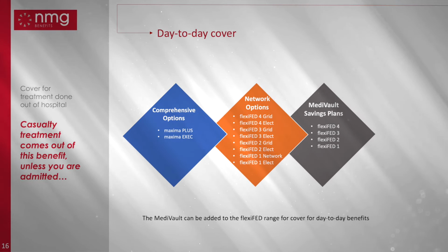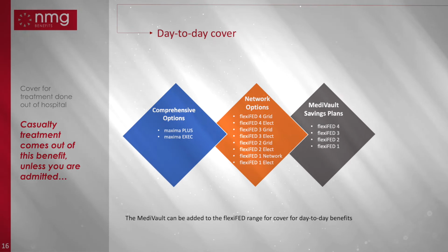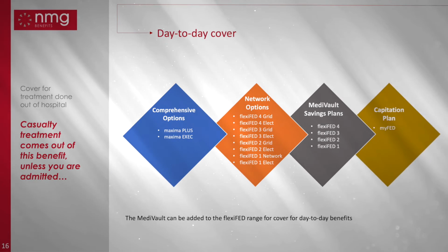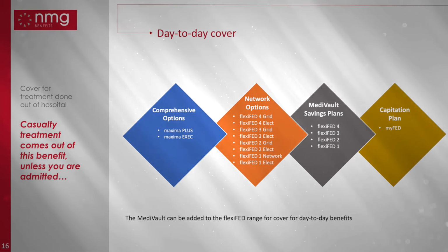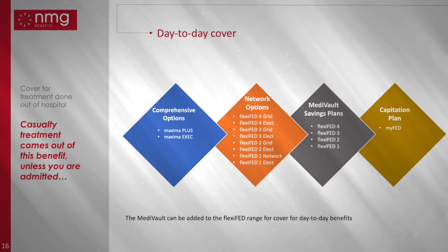Members joining one of the FlexiFed options have access to Medi-Vault savings for day-to-day cover. MyFed is a capitated plan where members are restricted to using certain hospitals and day-to-day networks. Contributions are determined by your income.